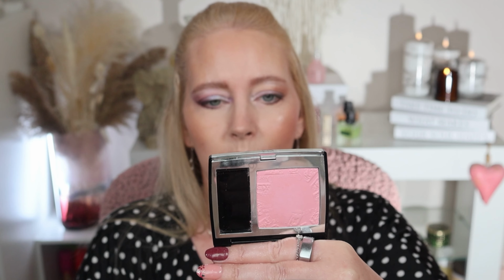But now I wanted to show you what I would personally like to do with this. So I'm going to use the new Dior blush, which launched just, I think, 2 weeks ago. This is Triomphe Satin 388. And I'm going in with a dense brush because this is like an extremely light blush, if you haven't already seen me putting this one on.